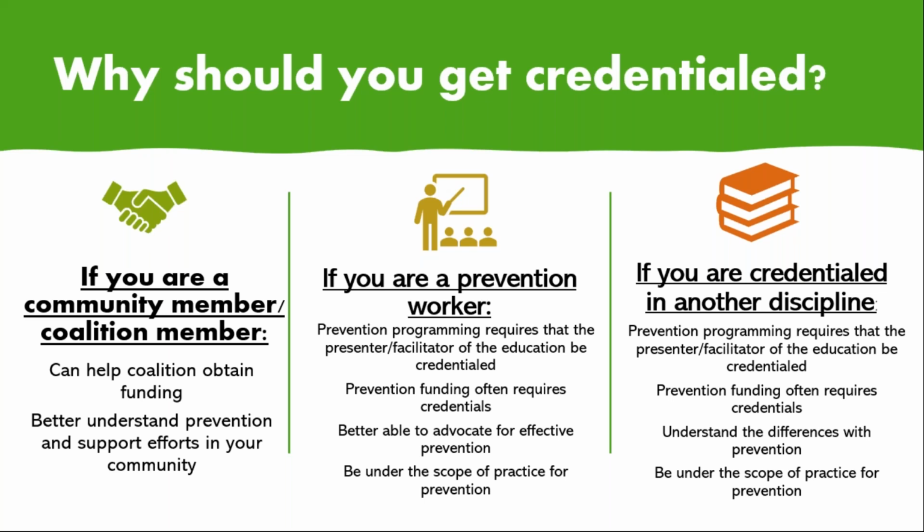Then, a lot of prevention programming, in fact, almost all, I won't say all because there'll be something that doesn't require it, but it does require that you be credentialed. So we want to make sure that we are following our code of ethics and doing what is best for the people we're working with. Again, prevention funding often requires credentials. So if we want to be able to bring in money, we need to have those credentials.